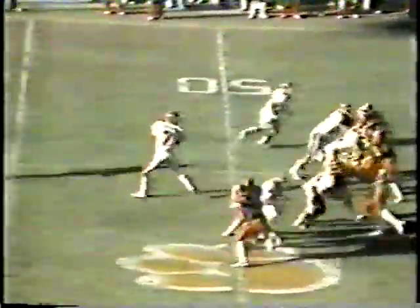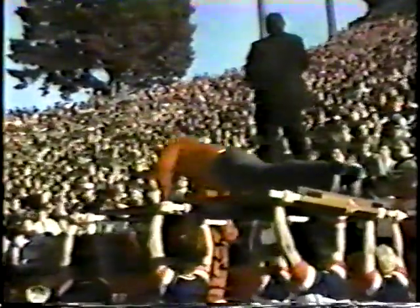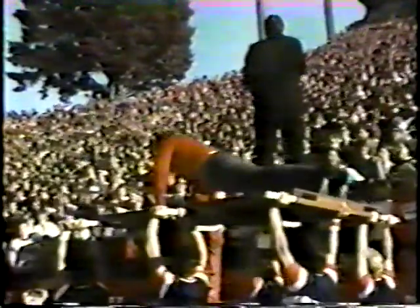Second and 23. Boomer fading back. Has his man wide open and a good hit at the 25. Davis took the hit from Reggie Pleasant. There's Davis there. We're now seeing a little bit of the accuracy that Auburn spoke of with Esiason, and he threw that ball right on the money.